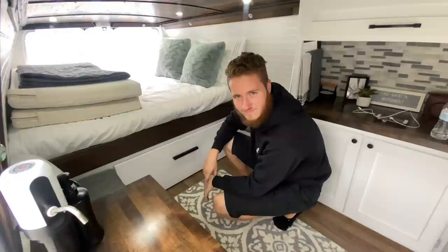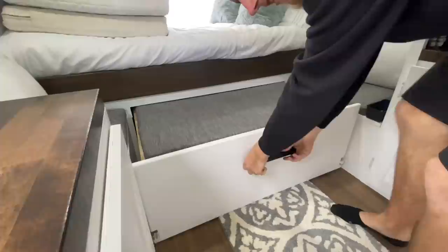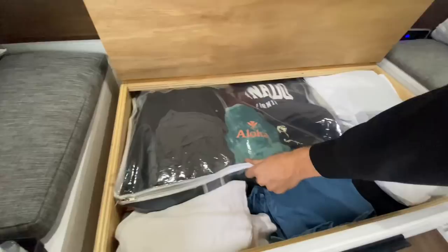So we put our drawer on 500-pound locking drawer slides so that we're able to sit and lounge on these with no issue. They can hold both our weight. This is our third cushion that we had made in Spokane. It fits perfectly under the bed. Here we have all of our clothes for about 2 seasons worth. We have everything in sealed bags, which is nice, 2 layers deep.